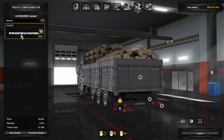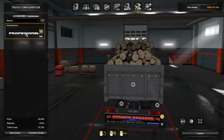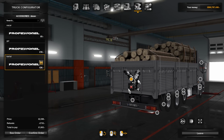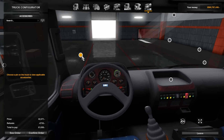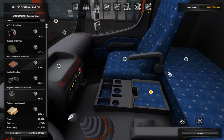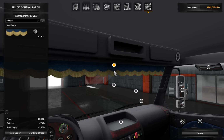You can mess around with the wheels if you want. Not sure what that is. That looks a little bit broken to me. No idea what that says. That's that broken mud flap, and then you can put some stuff on the back, which I'm not sure why you would do. Right, on the inside, hopefully, yeah, a sat nav, because it hasn't got a built-in one. You can put some cabin accessories on the dash if you want. And down here at the back, we've got number plate, and then curtains and stuff like that.